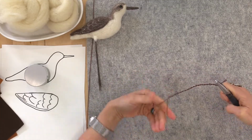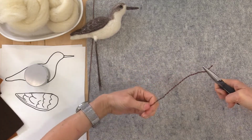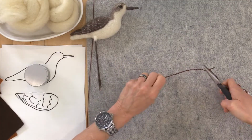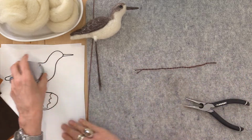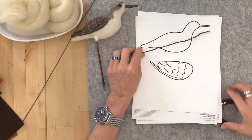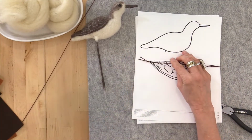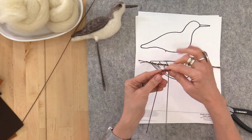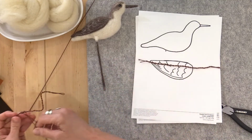Okay, get it, just twist it all the way, and then we are going to put on our leg wire. So that doesn't need to be any particular shape just now, but you can use your little diagram if you want once we shape this and see where the wire goes on the leg. I like to do just about 3 to 4 fingers from the end. The legs don't actually need to be in the exact same place. They can be a little bit off. So let me show you that.